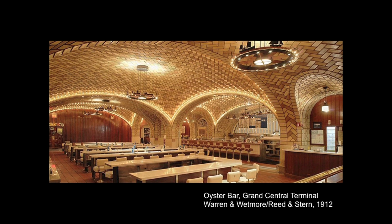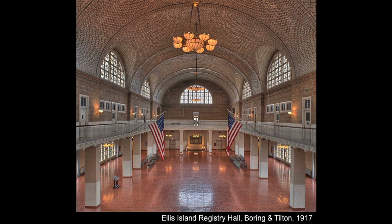Many of their canonical spaces, such as the Oyster Bar and Grand Central Terminal, may be known to you, or the Ellis Island Great Registry Hall, which was built almost 100 years ago. And yet, these projects are still largely unknown to the American public, and we still have a long way to go to understand their work. For example, we have very few details right now about this project. There's much more research to be done and to be learned about.